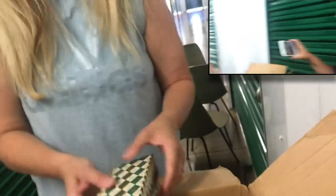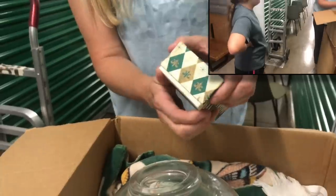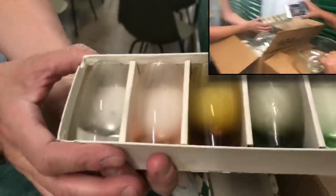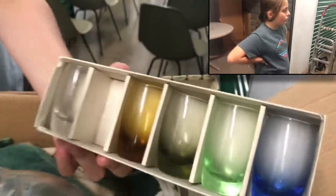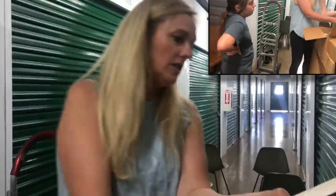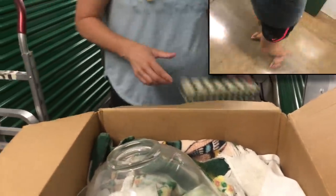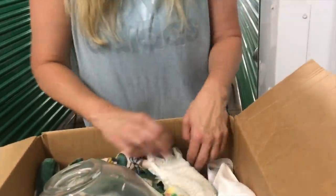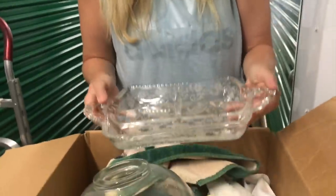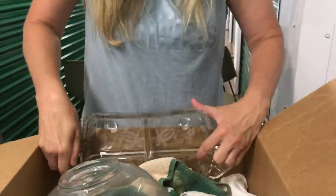Okay, so this box is calling to me. Camille, do you want to help me or no? Okay, let's get this open. These are so cool. Are they glasses? Yes. Like drinking glasses? They're little tiny baby glasses. Look how cool they are. I love the colors. This is actually a good locker. I wanted to buy this one just because Graham told me he wanted to get this one cleared out. He needs the space. But now I'm happy we bought it. Love the pattern. Super cool. I like anything 50s.